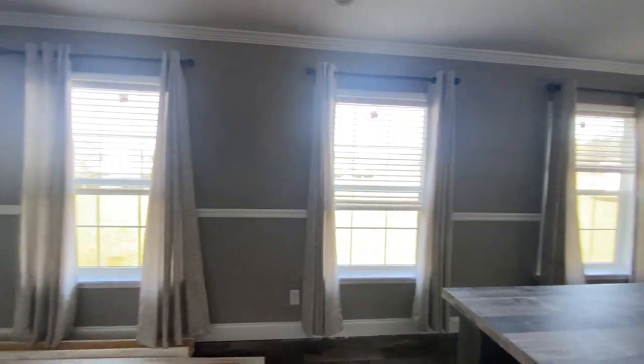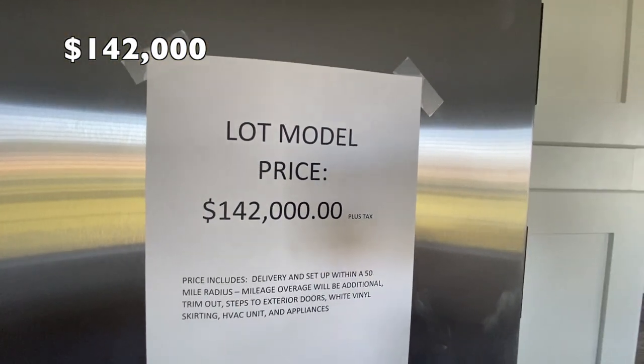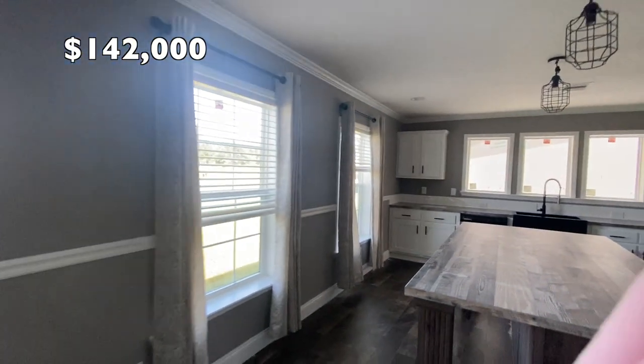It also comes with heating and air and the appliances that are in here. Lot model price is $142,000 plus tax. Really lovely. Really lovely.